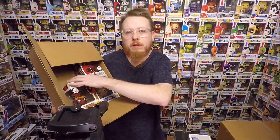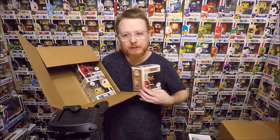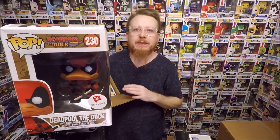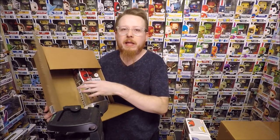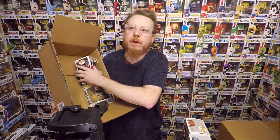That is cool. Okay, next we got Deadpool the Duck. Oh, that one's awesome too. These are cool. All right, that's one I really, really wanted, so I'm so happy to get that. And I don't mind paying $10 for an exclusive pop that's a little bit harder to get. I don't always have to have a deal. I'm just happy to have them. And $10 is a fair price considering.